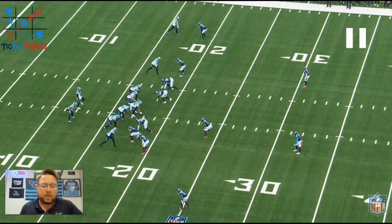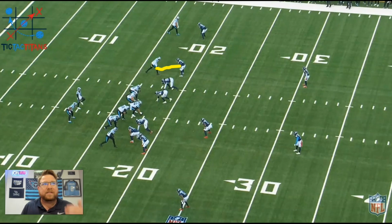We're going to see a similar play right here. Again, we have Roger McCreary in the slot. That's where he needs to play. And what's going to happen is, I believe this is DJ Chark. He is going to run a quick slant route. And it's not just Roger McCreary's play on the ball here. Watch how he negotiates the release from DJ Chark.